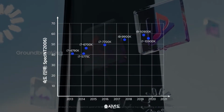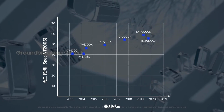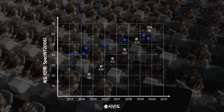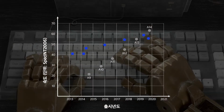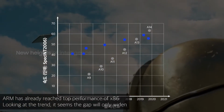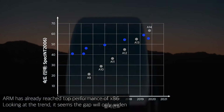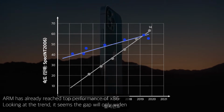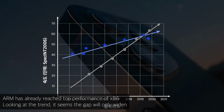Let's take a look at the benchmark history of the Apple A series, who are currently leading the field right now. Okay, this is shocking. The system designed for very limited circumstances is already overtaking the very best of the PC processors. Looking at the rate of improvement, you might even guess that in a few years, nobody will look to Intel or AMD anymore for their systems.